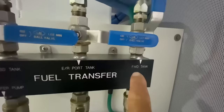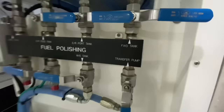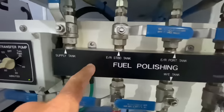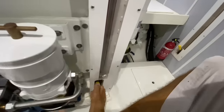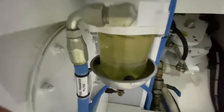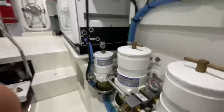So just showing you our fuel management system here. We're pulling fuel from the forward tank, sending it to the transfer pump. Transfer pump pushes it into this manifold and into the supply tank, which is our day tank, which is this tank right here. That's the gauge for it, I'm using my foot just to check the sight gauge. You can see the fuel's pumping through, getting polished along the way.